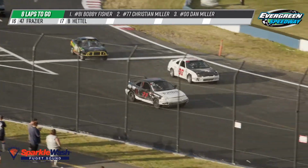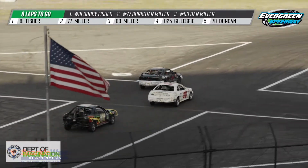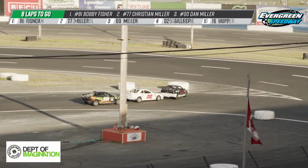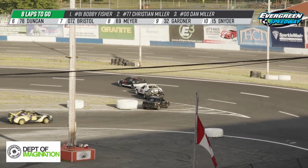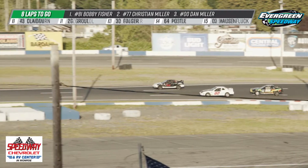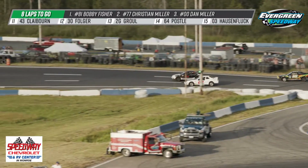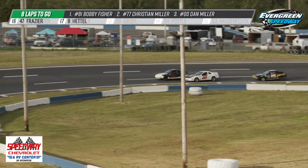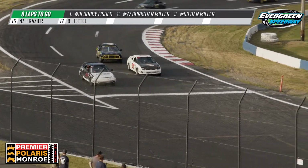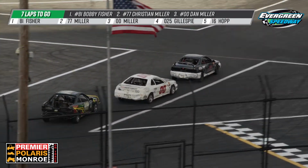Now for third place, Trent Gillespie getting into the 00 Dan Miller. Oh, it's a family affair. Christian and Dan second, third, and Gillespie trying to get his nose in there in fourth. Dan's got to look to the bottom of the kid, and Gillespie letting Miller know that he is right there and wanting to move forward and interrupt this family reunion up in the podium. Yeah, great run from Dan. He seems to carry a ton of speed into that turn number 3, but always gets pinched off and isn't quite able to carry as much momentum as he wants to through 3 and 4.